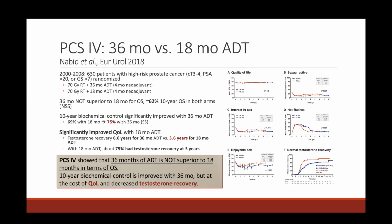Now, all these long-term ADT trials have been a little all over the place in terms of what is the duration of long-term androgen deprivation, right? We saw some that were 36 months. We saw some that were 28 months.